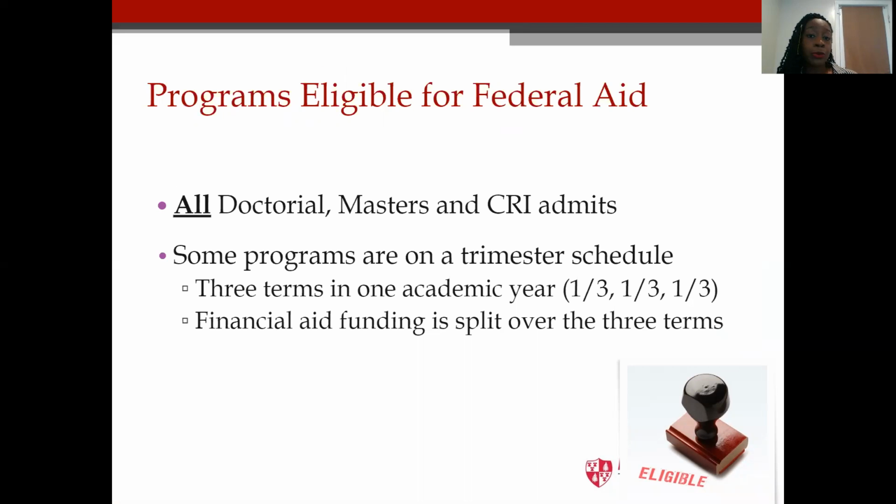All right, programs eligible for federal aid. Not all graduate programs are necessarily eligible for federal aid, so you have to make sure that your program is eligible. All doctoral programs, all master's programs, and CRI admit programs are eligible for federal aid. Some programs are on a trimester schedule. The School of Business has that a lot, where there are 3 terms in one academic year, so that's considered 1/3. Your financial aid is split over those 3 terms.